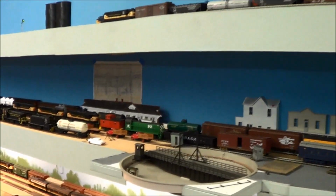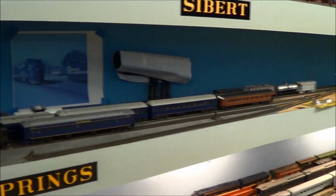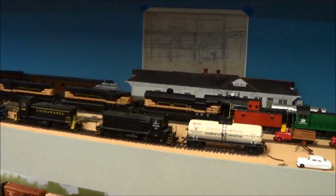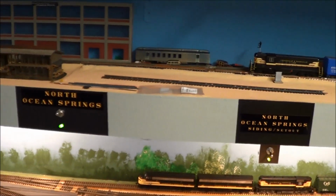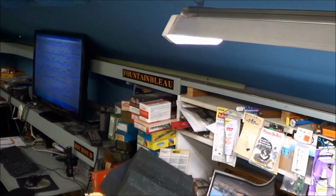Ocean Springs was the end of the commuter line up until '57. Yeah. And there's the turntable, where they turn the engines. It's total walk-on. Ocean Springs North. So then we go here over the workbench, over the workbench this time, not through behind it. Fontainebleau.